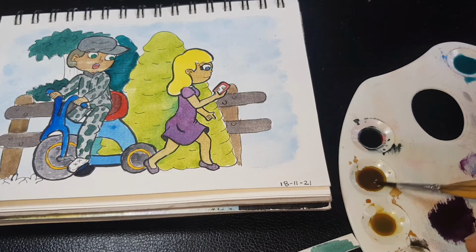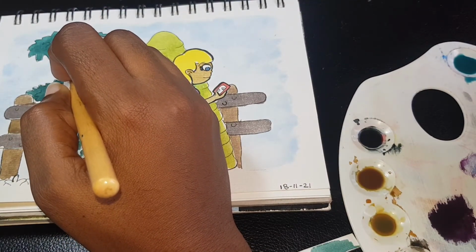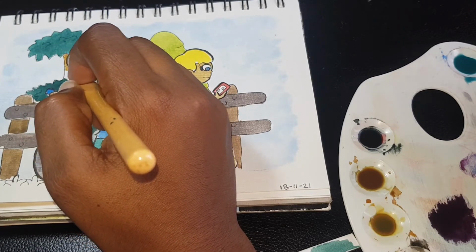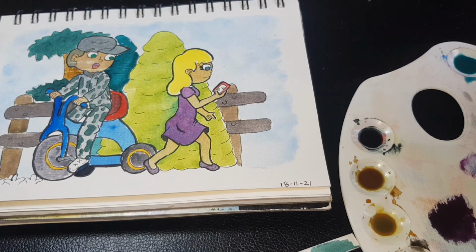I just realized I'm not done. I have a part that I need to finish up right here. So I had to let it dry and then go in there and finish it up, and try to be very strategic in where to use the colors. So yeah, now I'm done. I'm sorry, I didn't see that part.